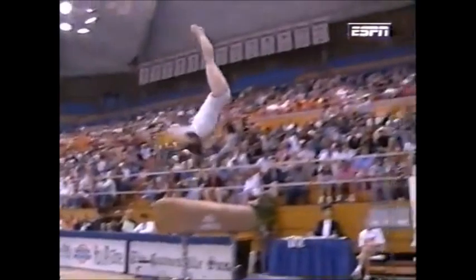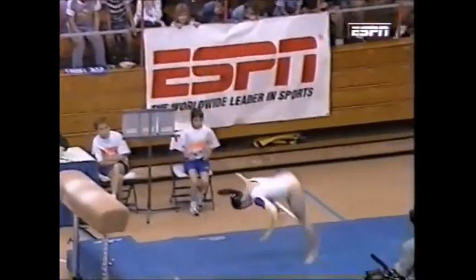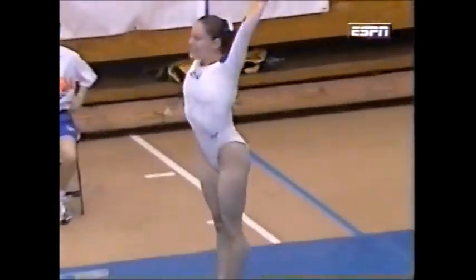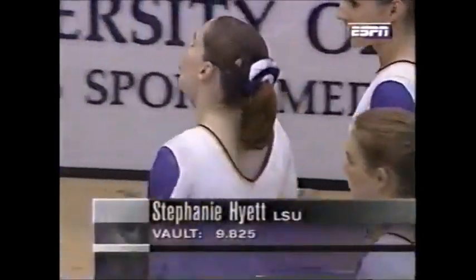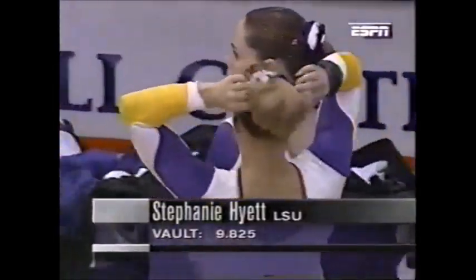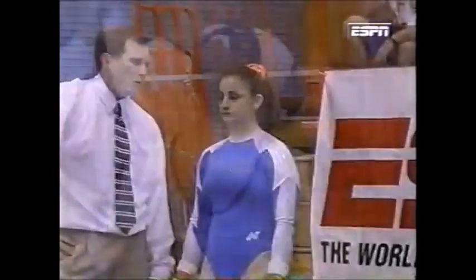All right, as she's coming into the horse, she's thinking about the block. She doesn't get as high as she should, so she has a rather low landing there, but she manages to pull it around to her feet. Here you see the block. She needs to drive the heels just a little bit more, and I believe that she would have a much better vault. Took the step on the landing, but still a 9.825 for her. So it was worth doing that new vault. So that completes the vault rotation for LSU.